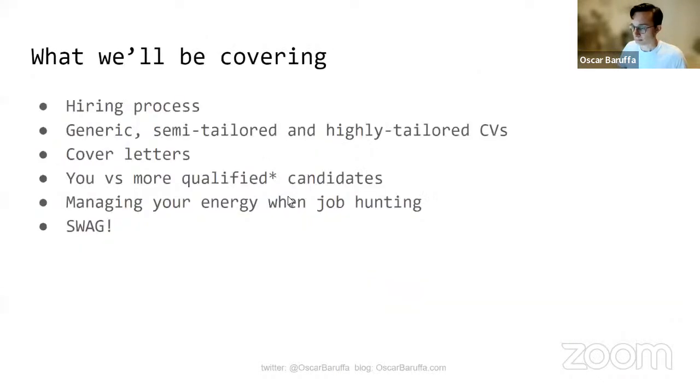Alrighty, so what we'll be covering is I'm going to be talking a little bit about the hiring process. I'll be covering three types of CVs that I think you should have in your arsenal: a generic one, a semi-tailored one, and then a really highly tailored CV. I use the terminology of CV. I know in other places, especially in the US, you use resume, but I'm using these interchangeably. I'll touch on cover letters as well.